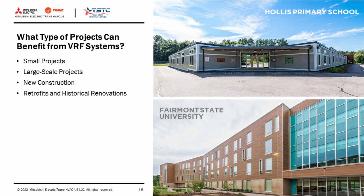For additional context, the top picture on this slide is the Hollis Primary School in Hollis, New Hampshire. This K-12 school was built in the 50s and was in desperate need of an energy retrofit. Utility expenses were through the roof and the school was uncomfortable in every season. The school board selected VRF for efficiency, operational cost savings, and their commitment to sustainable practices.